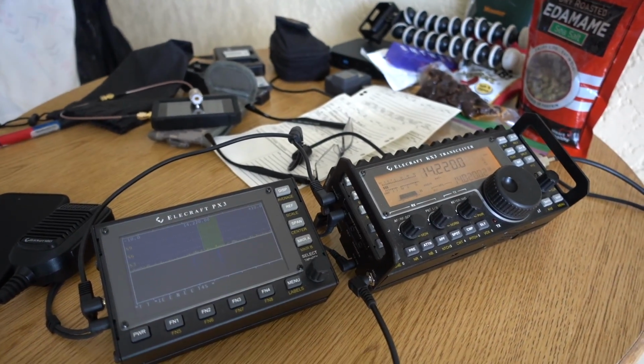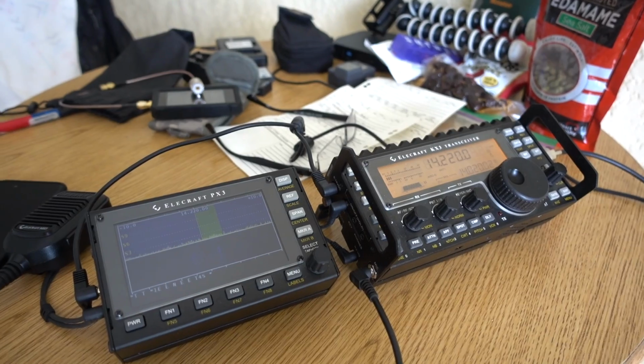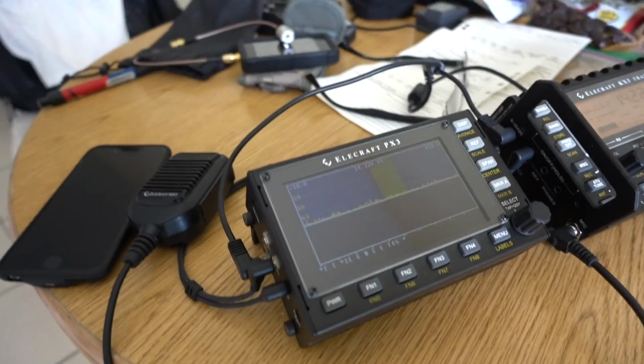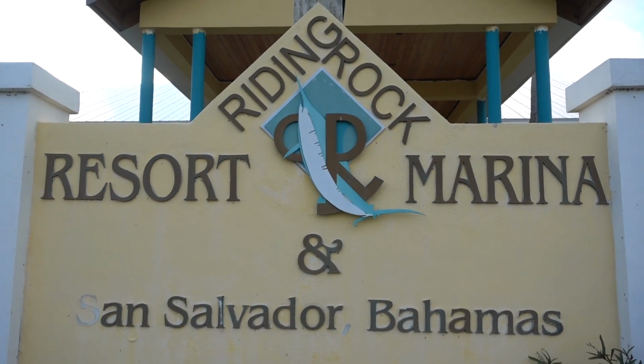K6UDA, Charlie 6, Alpha Kilo Alpha for the San Salvador Island expedition. So, I am here in beautiful San Salvador Island, Bahamas. I'm stationed here at the Riding Rock Resort.